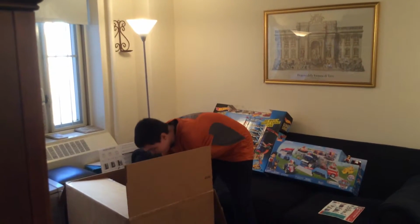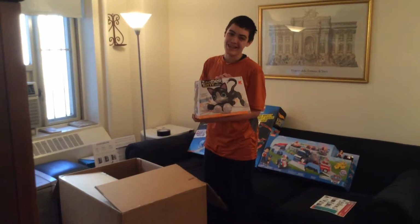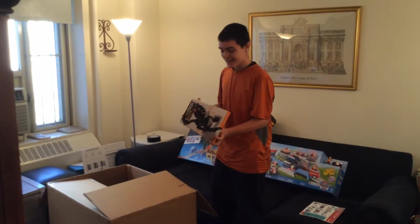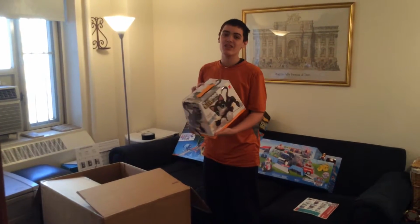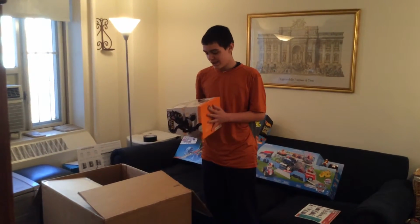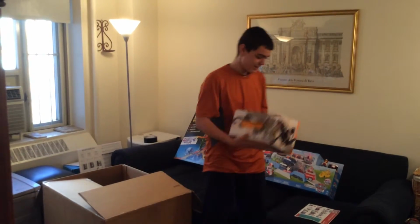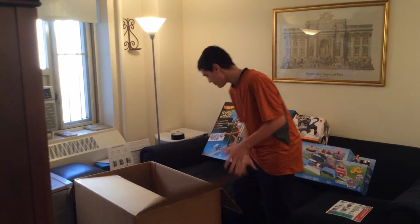So the next item is the Zoomer Kitty. This I would like around the house because I honestly love dogs and cats and all animals. So this will just be great. A lot of fun. So that was the Zoomer Kitty.